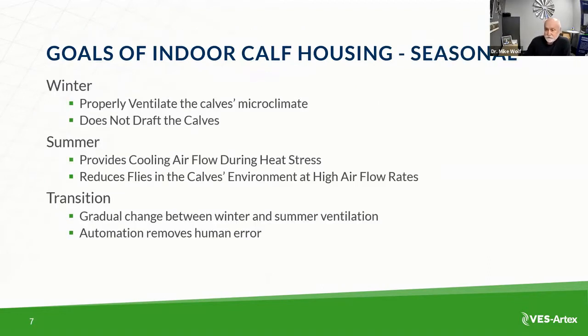So when it comes to the goals of an indoor calf housing on a seasonal basis, in the wintertime, again, we want to properly ventilate that calf's microclimate. We don't want to draft him, and I'll give you some targets that I regard when I'm measuring air speeds and airflow in the calf's environment. In the summertime, we want to create that airflow to help with heat stress on that calf. When it gets into the 70s or so, the calves will start to experience some heat stress, and so we want to cool them.